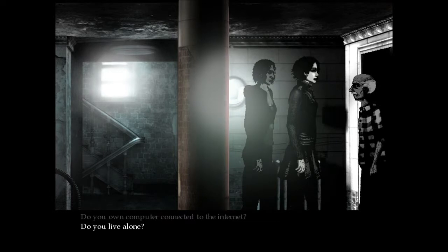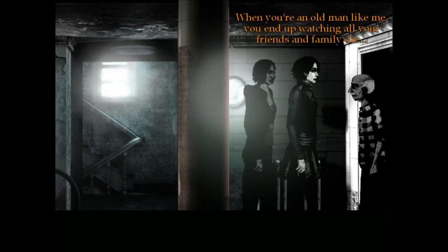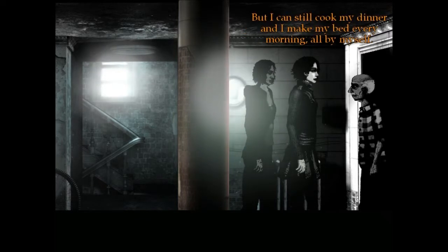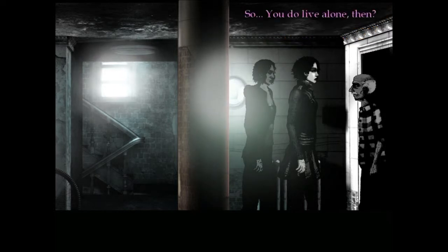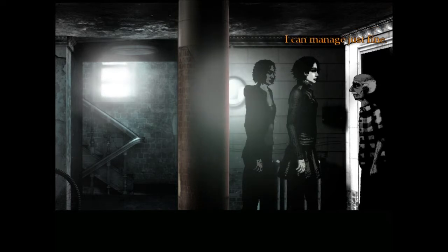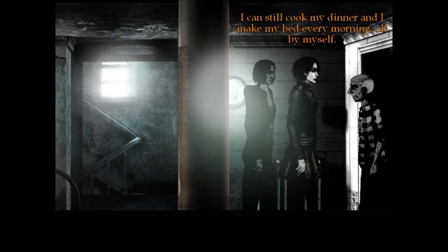Do you live alone? When you're an old man like me, you end up watching all your friends and family die. I'll be 85 this year, but I can still cook my dinner and I make my bed every morning all by myself. So, you do live alone then? Look, young lady, I don't need any help. I've told them already. I can manage just fine.